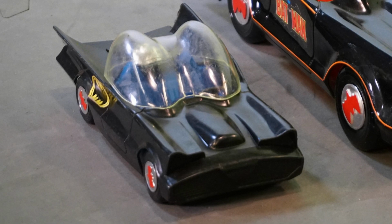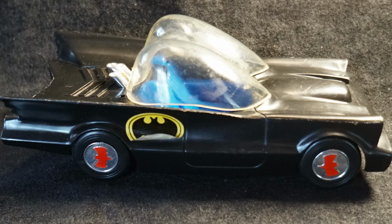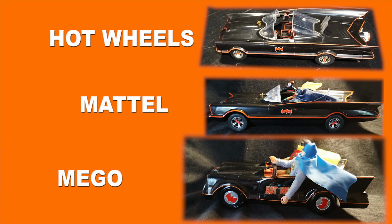Then we have the Mego Batmobiles, the larger one for the 8-inch line and the smaller one for the 3-inch line. And these are pretty much toys. They look like toys. Yeah, they're not an exact replica. Right, more like just streamlined for the toys. I mean, when I was a kid and this is all that was available to play with, it was good enough for me. Yeah, they look a lot like them, but they're just off a hair. But there's quite a difference between that and what we got over there with Mattel and Hot Wheels. There's no comparison. Agreed. The attention to detail over there is just superb.